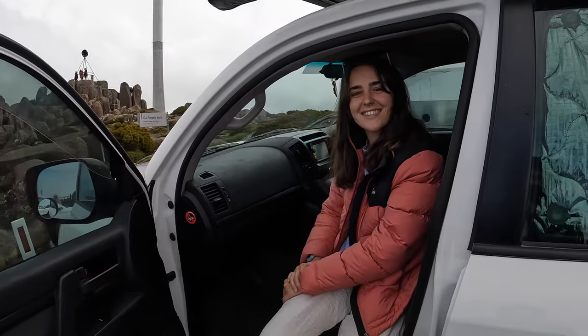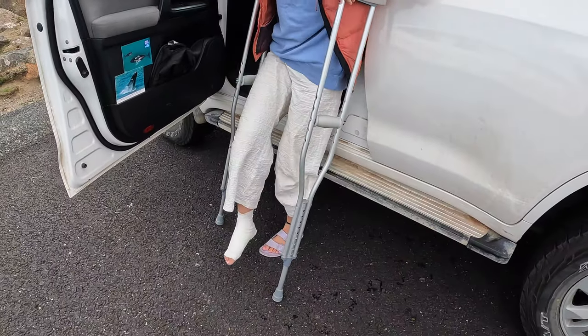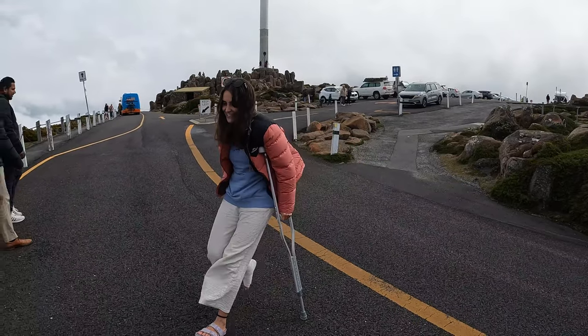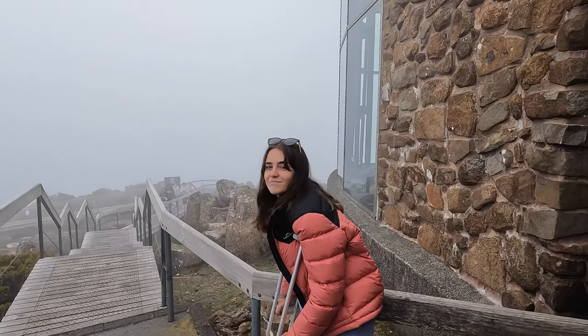On top of a mountain, and Holly's gonna grab the crutches and go have a look. No worries, climbing a mountain with a bung foot. You look so sweet. Holly on top of a mountain.